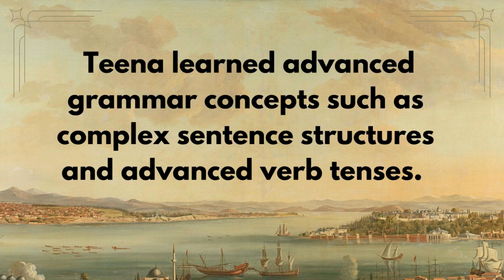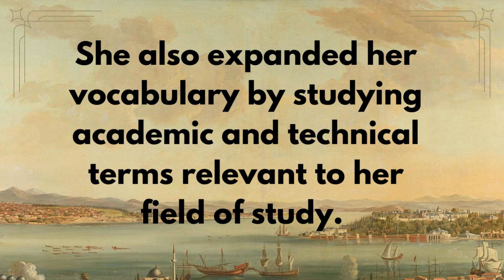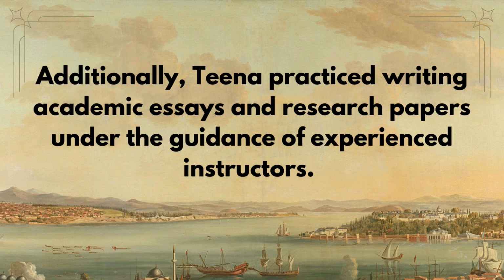In these classes, Tina learned advanced grammar concepts such as complex sentence structures and advanced verb tenses. She also expanded her vocabulary by studying academic and technical terms relevant to her field of study.